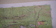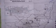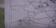That's what mine was. Here's another map that's produced by the Forestry Service. It gives you a short overview of it. You can kind of see in there how the trail is snaked.